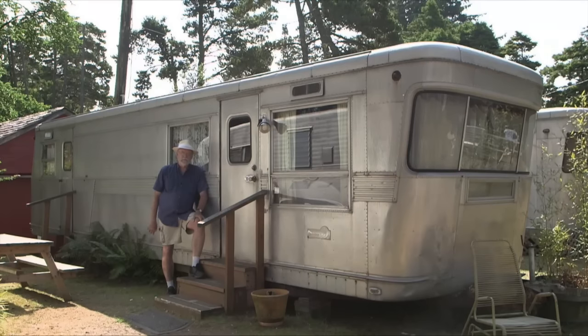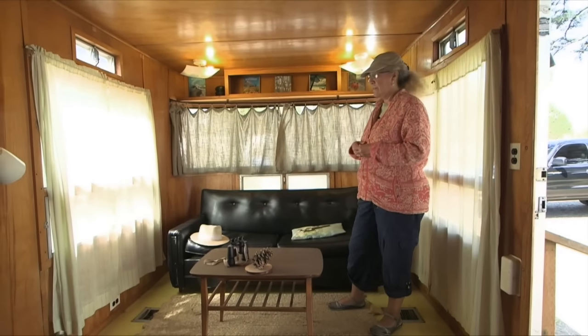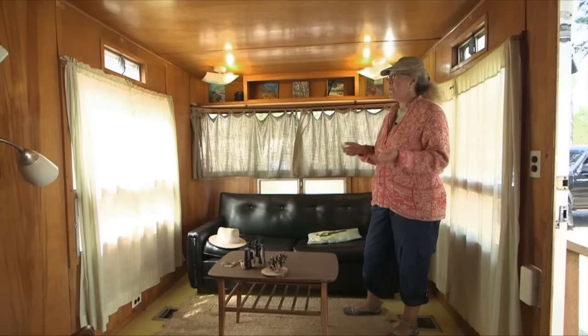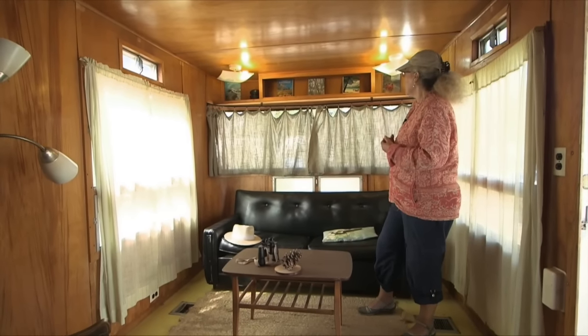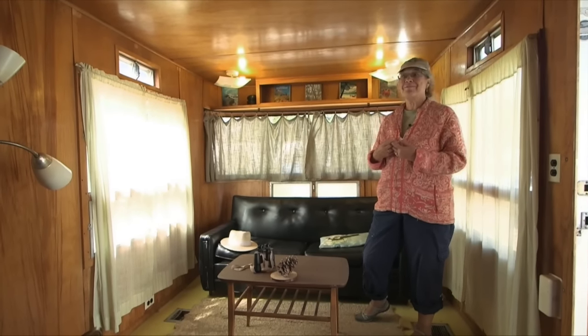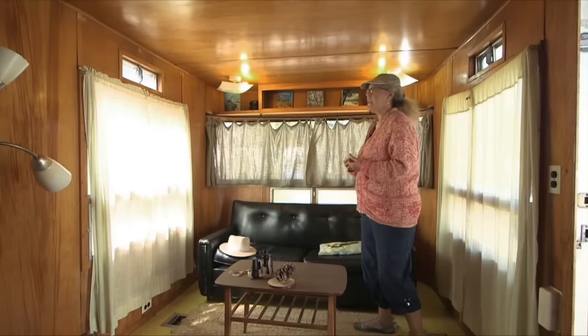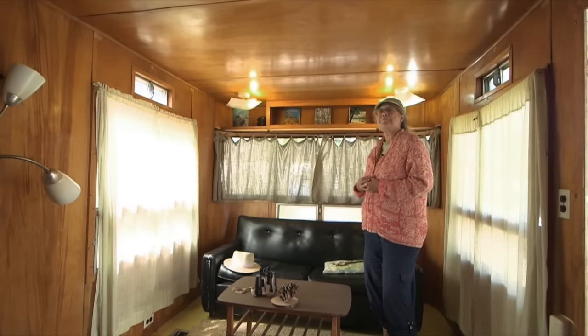During our time here at the resort, we stayed in this beautiful old Spartan Manor trailer. We'll go inside and show you what it's like. We walked in and we noticed that the living room has a nice comfortable sofa and a lot of windows and screens and a lot of shades for privacy. And the woodwork is all redone and a lot of headroom.